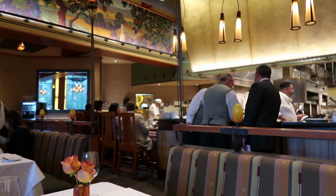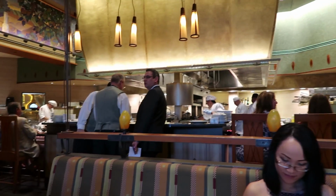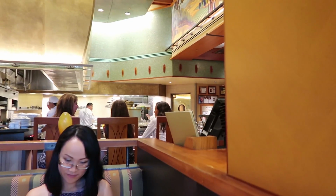Now, the chef's table is actually pretty expensive and you have to call the restaurant to book far in advance. But the cool thing is you get to sit at the kitchen. So we did it once before and it's a great experience. But today we're just at the table. So let's go ahead and look at the menu.